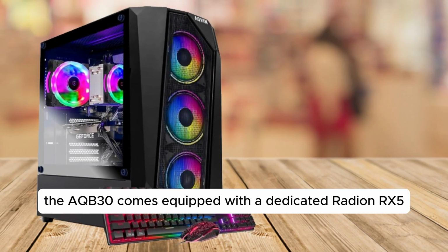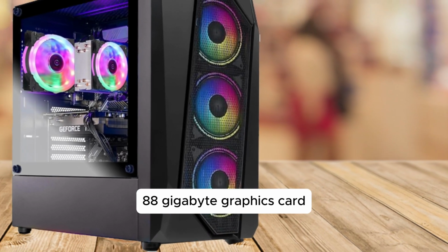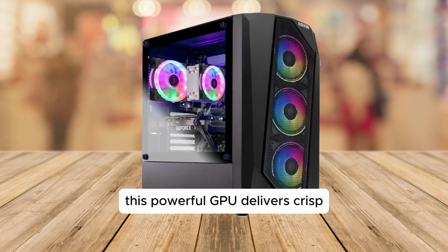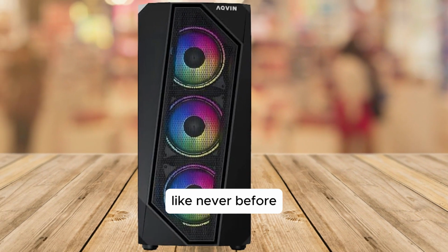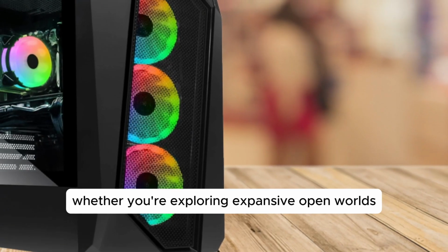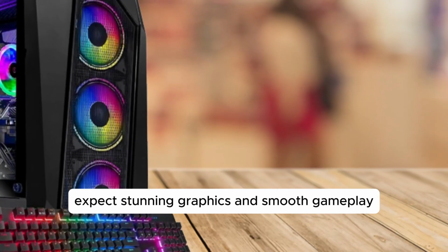The AQB30 comes equipped with a dedicated Radeon RX 580 8GB graphics card. This powerful GPU delivers crisp, realistic, ray-traced visuals, providing an immersive gaming experience like never before. Whether you're exploring expansive open worlds or engaging in fast-paced action, expect stunning graphics and smooth gameplay.